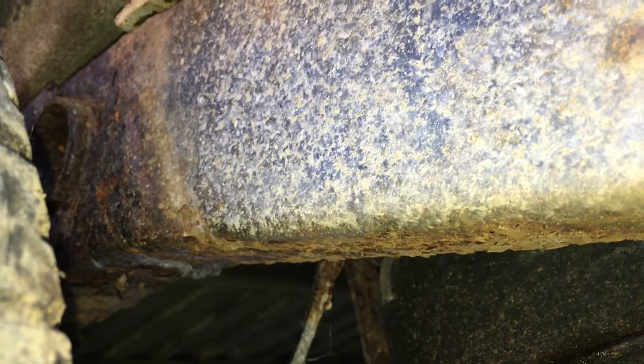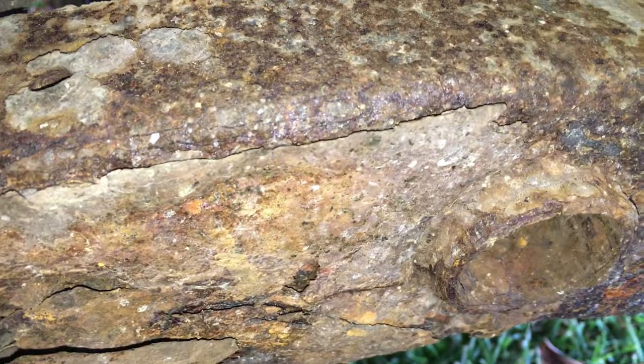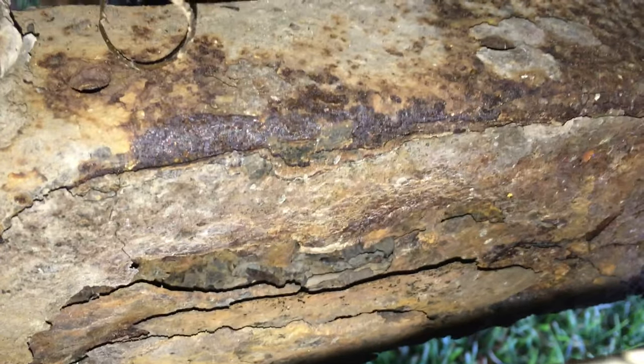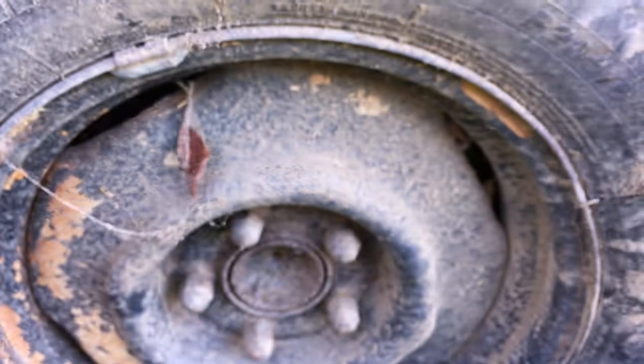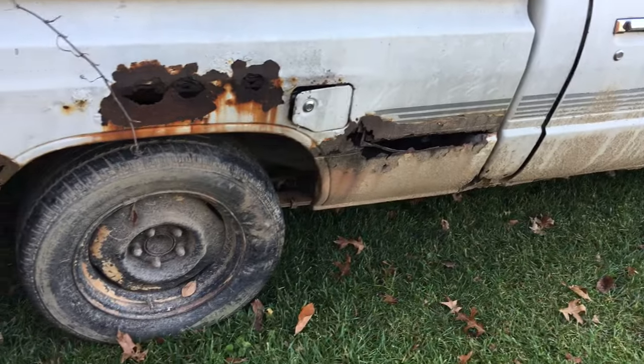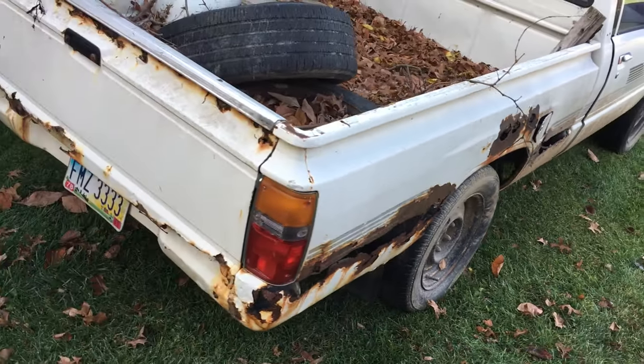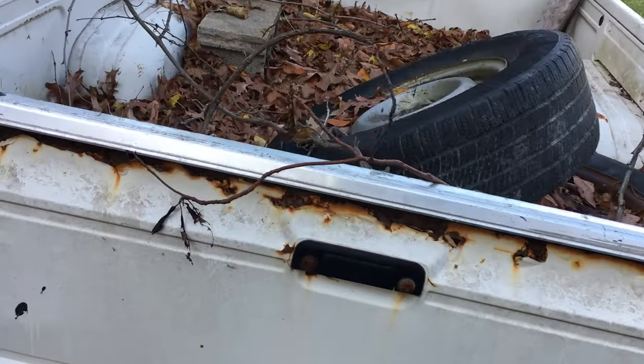This could be my new winter Yoda. Ooh, that's looking a little bad up there. Okay, there it is. Big old hole in the frame there, right behind the rear wheel. Only in Ohio can you get some next level patina like this. Maybe Michigan too. A little rust on the tailgate, but let's have a look underneath.